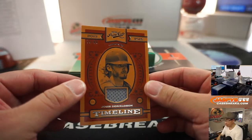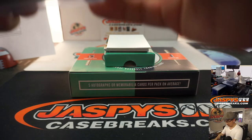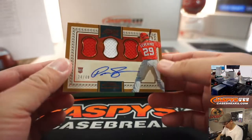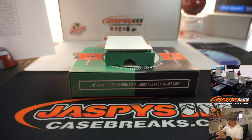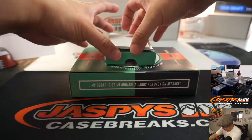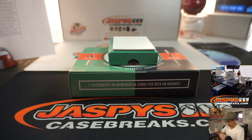A few more to go. We got another Josh Donaldson, 73 out of 99 for Kevin and the Bluebirds. Triple relic and autograph. We got Pedro Severino. Rookie and auto, 24 out of 49, TJ and the Nats. Player worn. And the last one here is, 10 out of 10, Chris Sale. White Sox edition for John G. There you go.